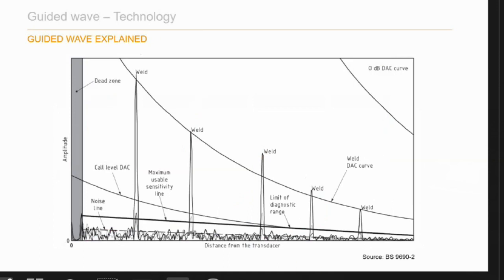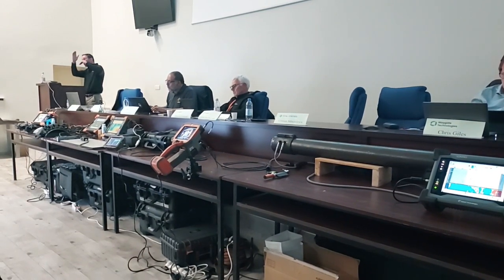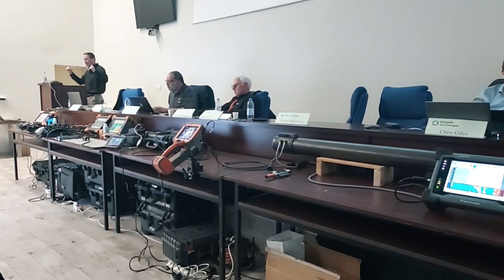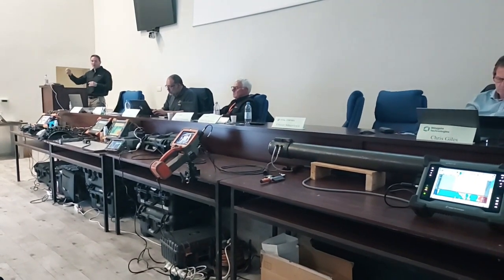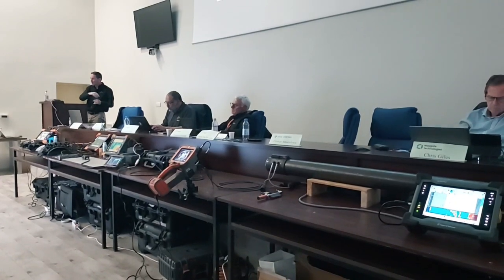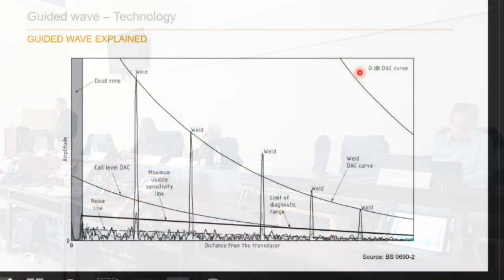This is the distance amplitude curve. We have the 0 dB DAC, distance amplitude correction. That means this is 100% of my energy. All the energy that I send in is coming back. There's no loss; attenuation has a certain rate, but it's 0 dB distance amplitude. Then there are a few lines under that: the minus 12, the minus 18, and so on, until you reach a lower level below which you can basically consider this as noise.